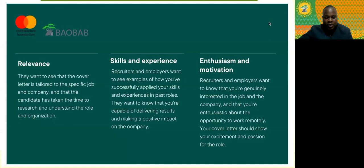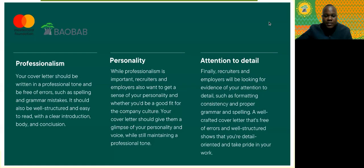So that's one thing they're looking for, recruiters: your enthusiasm and motivation for the role. They're also looking at professionalism. How professional is your cover letter? Your cover letter should be written in a professional tone. It should be free of errors like spelling and grammar. It should also be well and properly structured and easy to read.